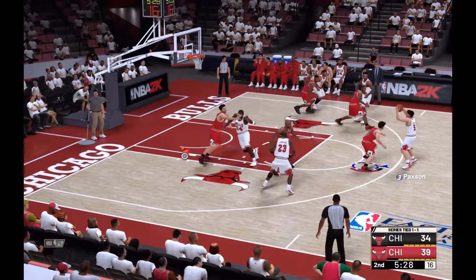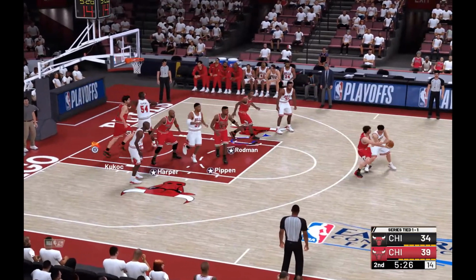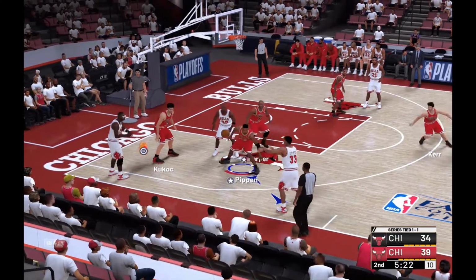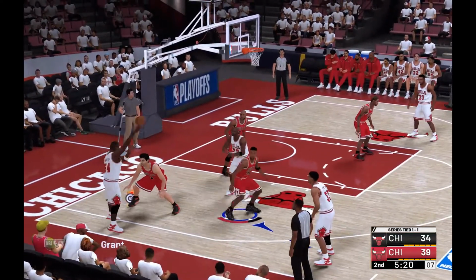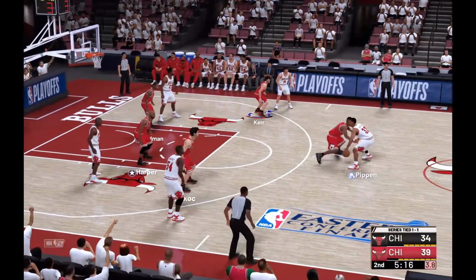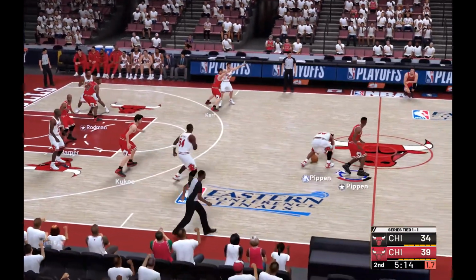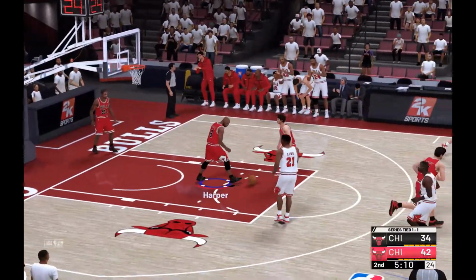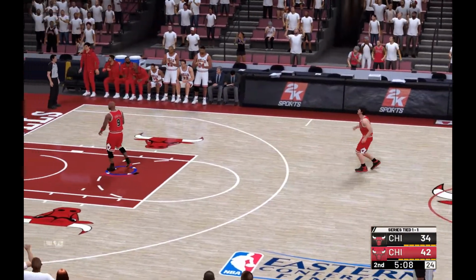The pass to Paxson. Now Pippen. Defended by Kerr. And it's Grant in the corner. Pass to Jordan. Pippen against Pippen. From deep. Oh, look out. And then you throw up stuff like that. Wow. You go, oh, my.